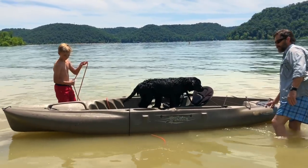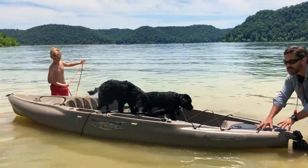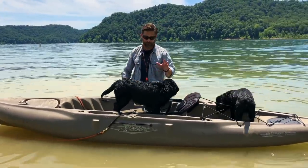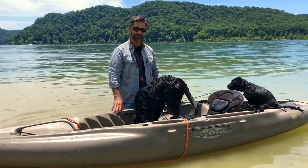Very nice. All right, so let me move them back around this way a little bit. So we're gonna spend a few more minutes doing this, getting them acclimated, and then we're gonna get them in the kayak and we're gonna pedal off on a big adventure. All right, see you in a second.